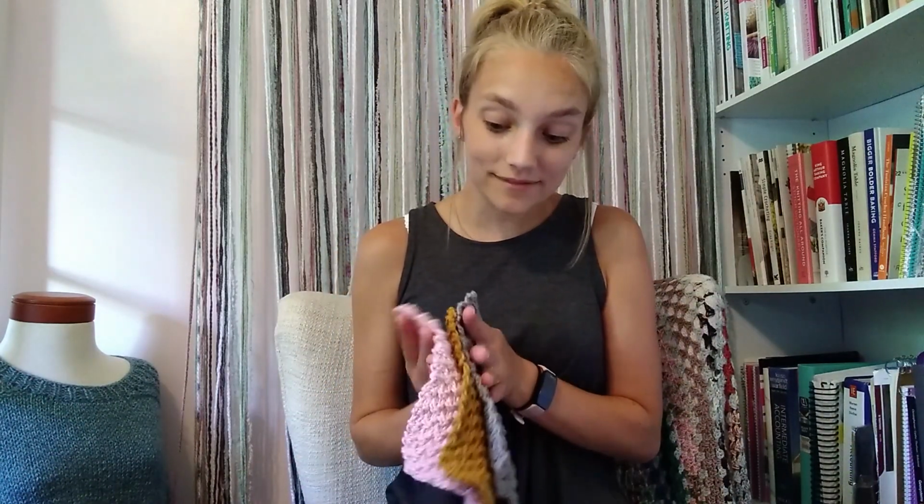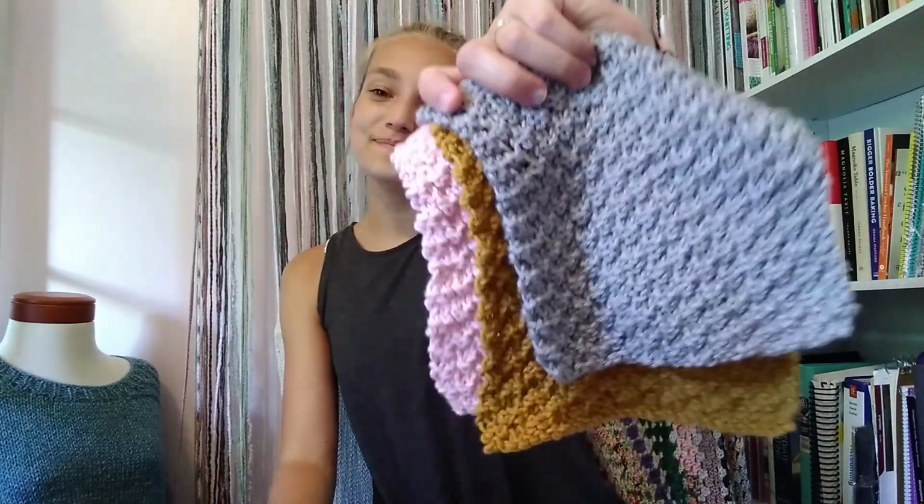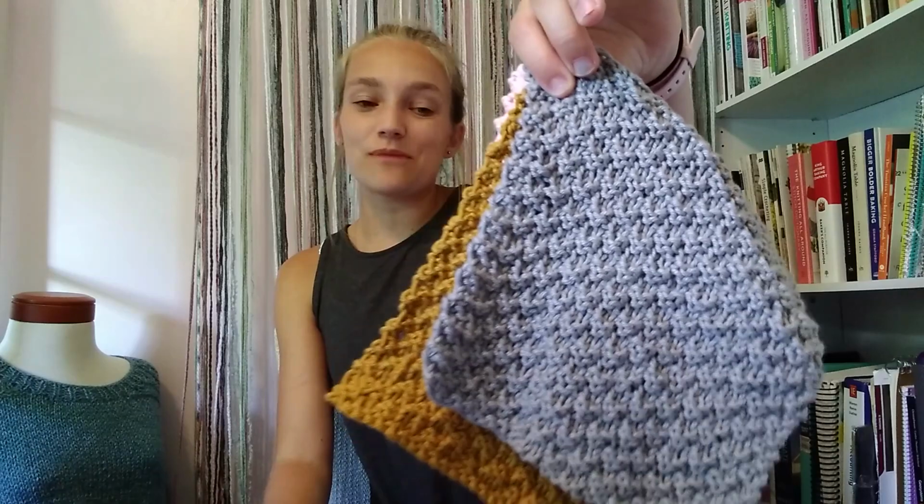If everything happens according to my little plan, this will be the theme of my baby girl's nursery one day down the road. Anyway, I love all of these colors so much is my point.